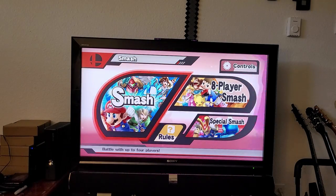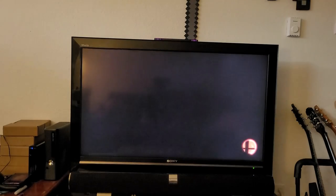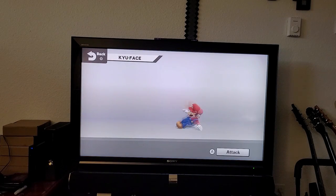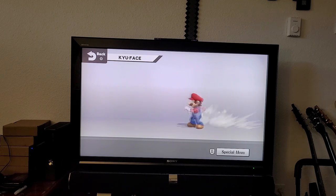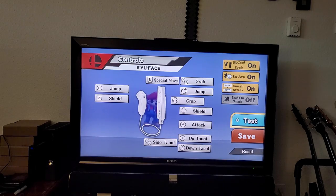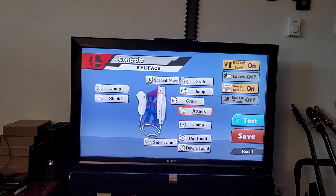You know what? I should actually go to the controls section. I don't necessarily have to launch a whole game. I just gotta see what's going on here. Okay. Why is that? Oh, tap jump is enabled. That's a no. Okay.